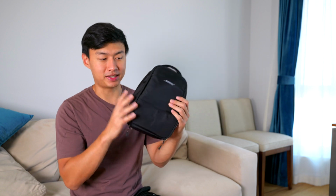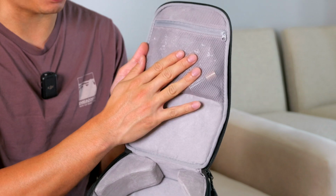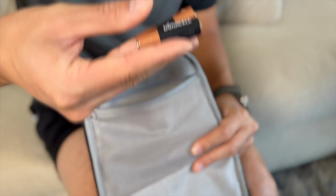It also comes with a nice soft bag that's padded inside. It has this very useful mesh zipper area where I keep spare batteries for the headsets.